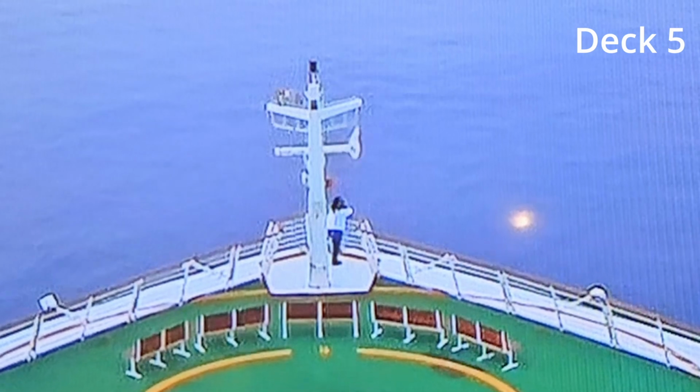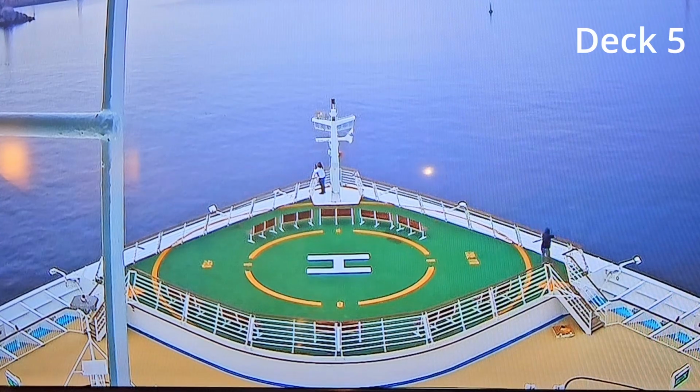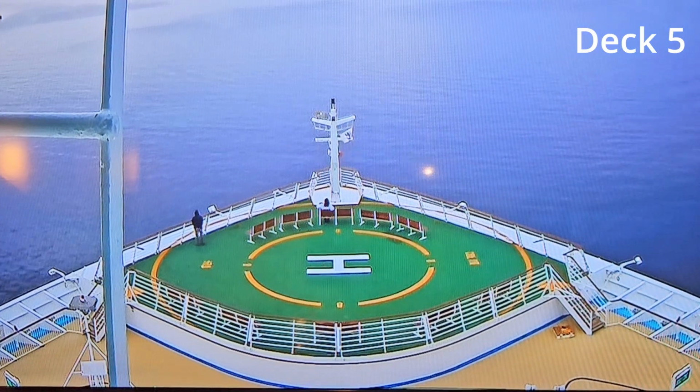So I promise you the 4 best quiet areas on the ship. This is one of them, and to me, the number one. Remember on deck 12, there was a spot at the back of the ship that was a quiet area. There was a sun deck at the very back of deck 12. And then I'll show you the third one coming up.